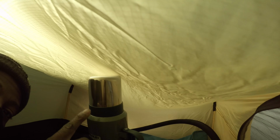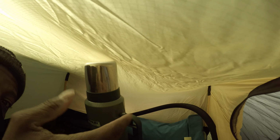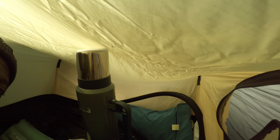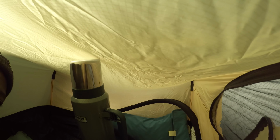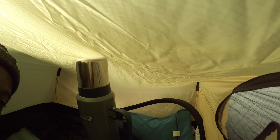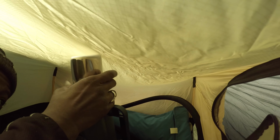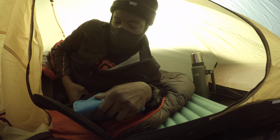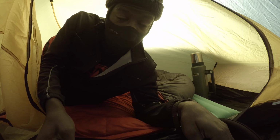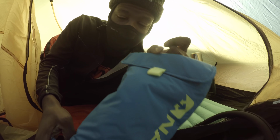This thermos, the content is still hot, but the cap is frozen shut. I can't even open it because there's still liquid along the edges. I just have to remember next time to make sure I have a cloth or napkin and wipe it down, because it's completely solid. I can't even break it. So we're going to open the sleeve up and see how the contents are doing.